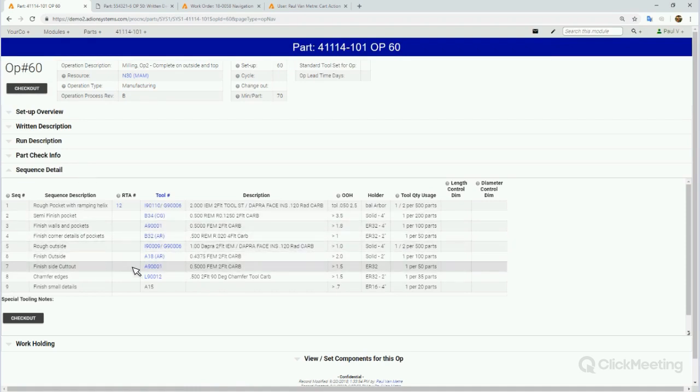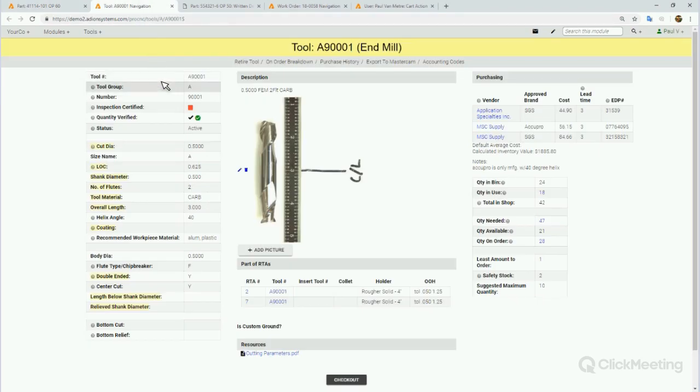But we can see which tools are going to be used on this job, what kind of out of extension length they need, what kind of holder they're in, what kind of tool life we should be expecting out of those. That's used to forecast the demand for how many tools we'll need for these jobs. If we just open up one of these tools here in another tab, you can see a summary of what this tool module looks like.